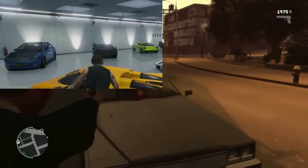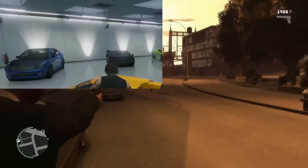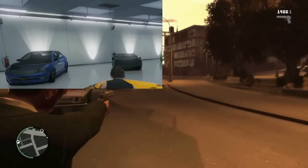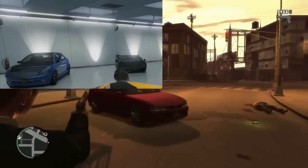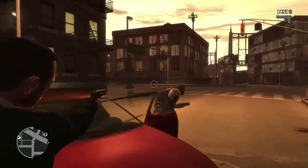But either way, these will be making a return in GTA 5. And these are just pretty smooth vehicles, I guess you could say. I'd say it was based on a Mercedes, but I could possibly be wrong. So there it is. Those were all the confirmed sports vehicles in GTA 5.